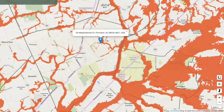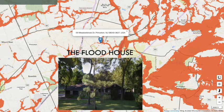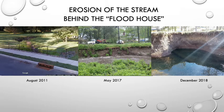At 59 Meadowbrook Drive in the Little Brook section of Princeton, there once stood a family home known to the neighbors as the Flood House. A succession of floods eventually made this house unlivable, and the municipality bought the property and demolished the house altogether. Corey Kreisiter, stormwater specialist with the Watershed Institute, took this sequence of photographs of the stream behind the flood house, showing the drastic erosion of the stream banks over the course of 7 years.